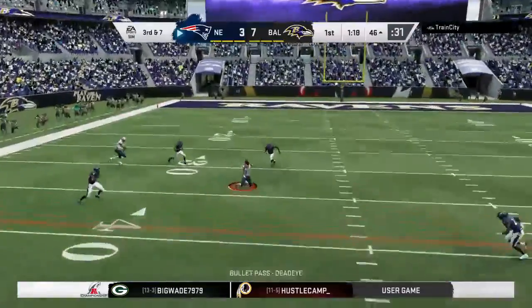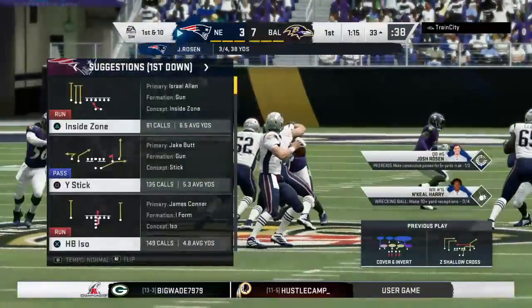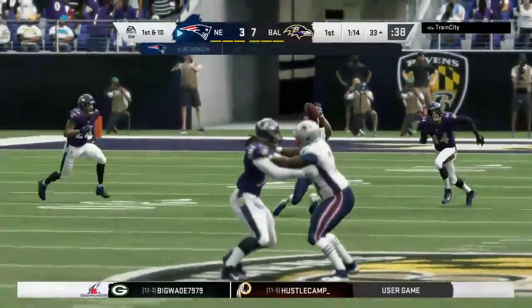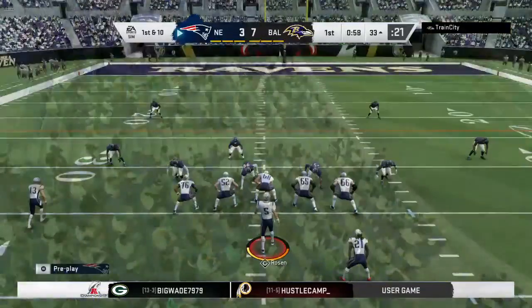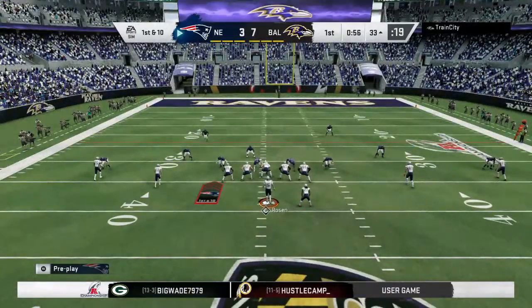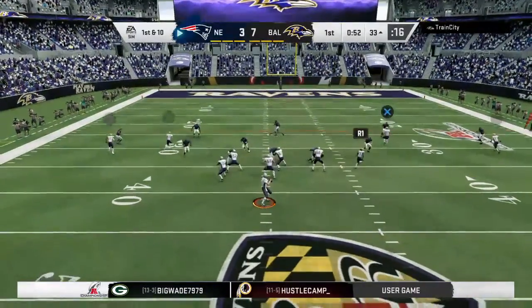Out of the gun, here's Josh Rosen. He's got a man open. It's Hunter Renfrow. And he's going to be taken down with the first down at the Ravens 33. I think it all came together there. In-breaking route, drove it with excellent pace. Money throw right there to move the sticks.